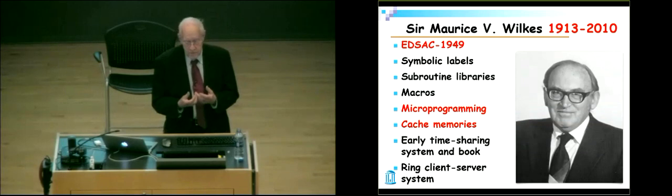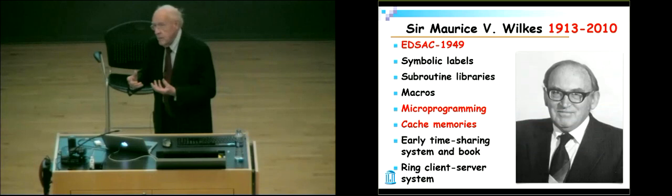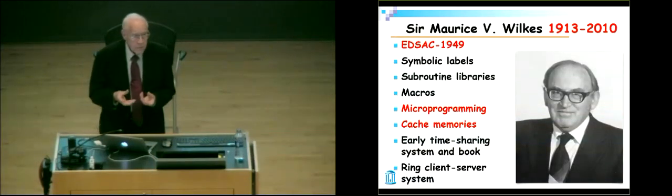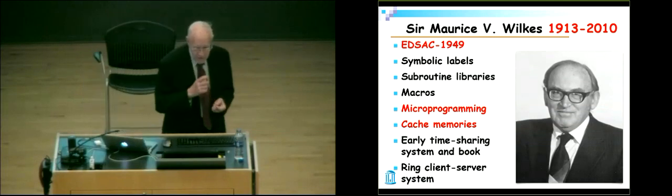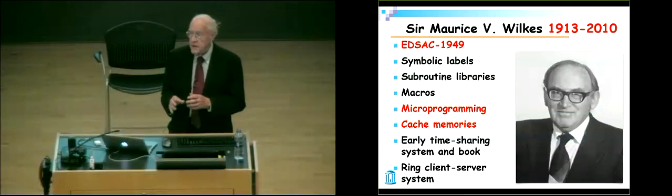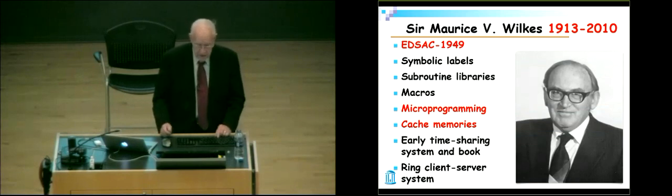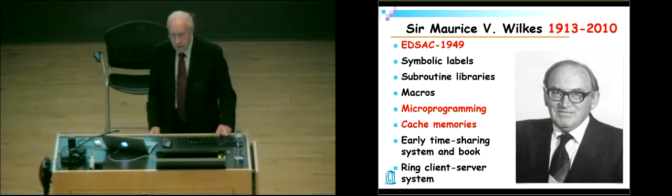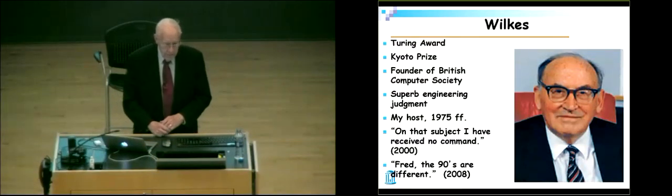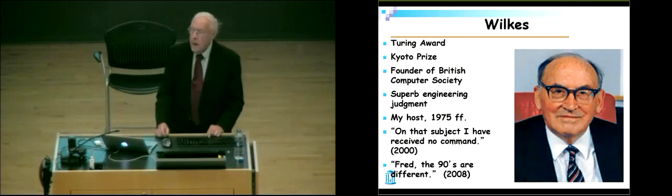His colleague David Wheeler invented the subroutine in macros. Then Wilkes published another whole paper, said the one best way to implement computers is with microprogramming. And you can agree or disagree with that, but it was fundamental at the time. And then he invented cache memories. And so his contributions, and he then built an early time sharing system and a ring client server system. He won the first Turing Award and founded the British Computer Society.